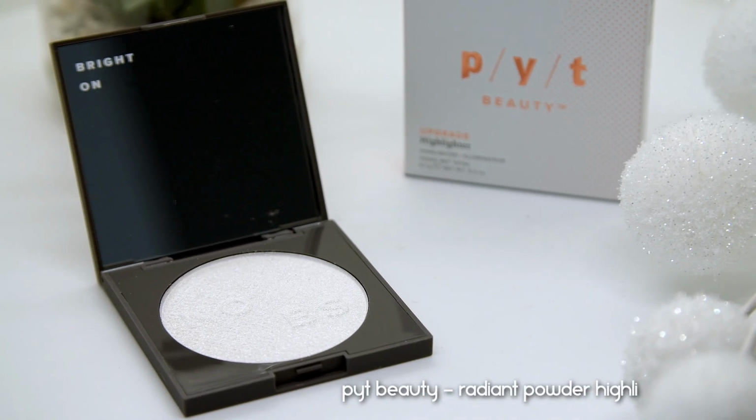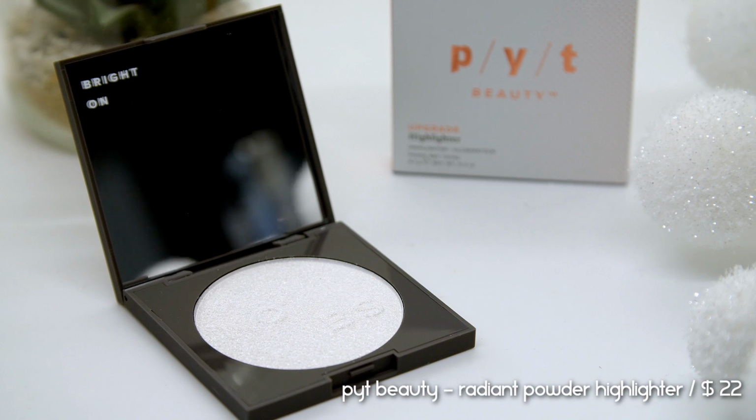So let's move on with the PYT Beauty highlighter. So this is the PYT Beauty Radiant Powder Highlighter and this retails for $22. So I have this in the shade Upgrade. I love this highlighter. You guys, I'm all about icy, glittery highlighters or more sparkly, glowy. I prefer my highlighters not to be subtle. And this is not one of these situations. So I was so excited when I tried this.